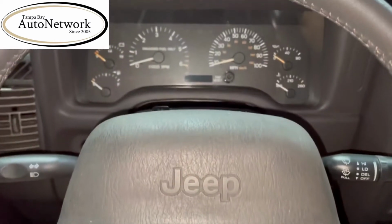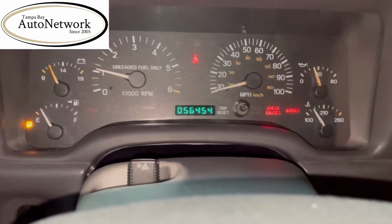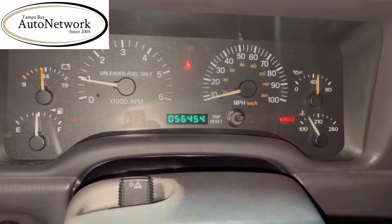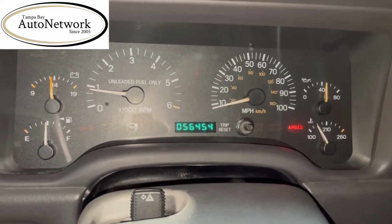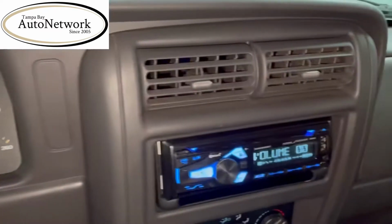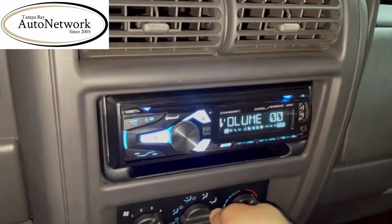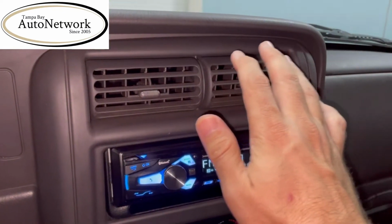Hey guys, let's do a start on this 23-year-old Jeep with 56,454 miles. No lights on the dash. Just turn on the air. Ice cold.